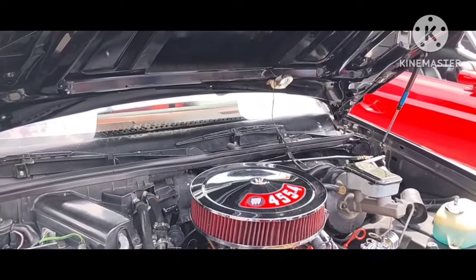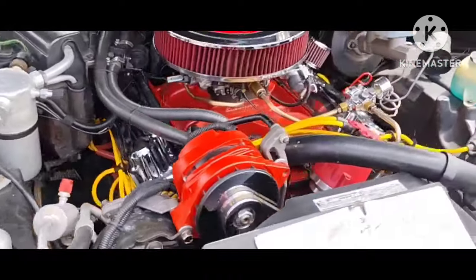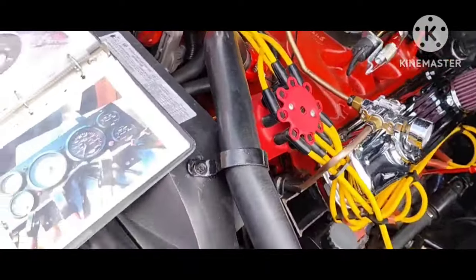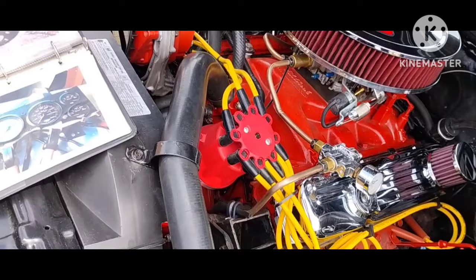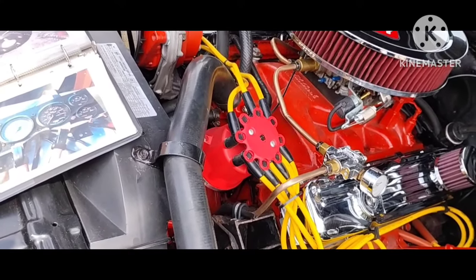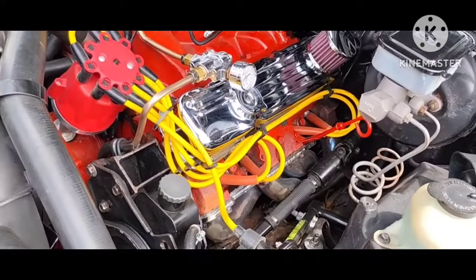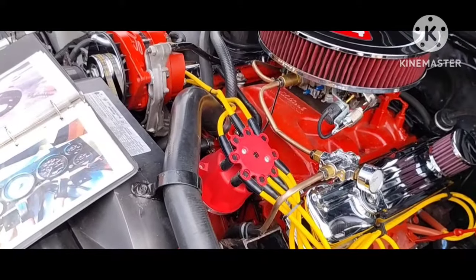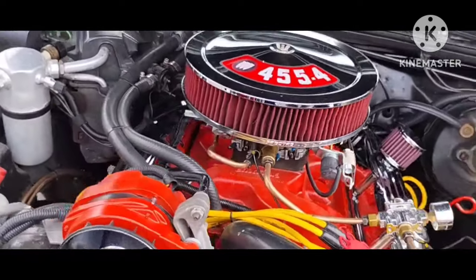It's got a really trick distributor in it. It's Bluetooth. I can set a timing curve on my phone and send it right over, and you don't have to play with weights and this, that, and the other thing. That is a Progression ignition, out of Florida somewhere. I can pull up my cell phone, and it'll show me live data. I can change where I want the timing and send it to the distributor, and off it goes.